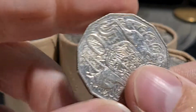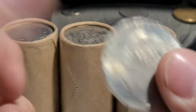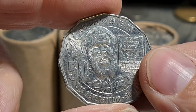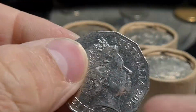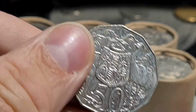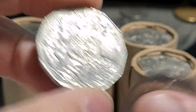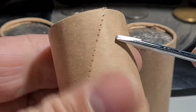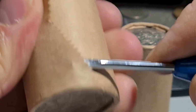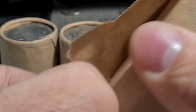I mean, I could spend hours going through this, but I'm not keeping any of them, so why waste you guys' time? There you go. High vintage coin. No. High vintage coin. Still got a blowout. It's probably a 10 or 12 minute video though. Amazing how quickly time goes by.